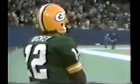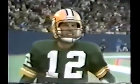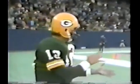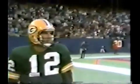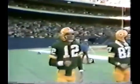Lynn Dickey at the wheel, and Dickey's numbers so far, 10 for 15, 135 yards, no touchdowns. Actually, it's the defense that got the Packers the touchdown. That was that hard hit by Ezra Johnson, the Simms fumble, recovered by Ed O'Neill, and then it was Jerry Ellis who finally came in from 2 yards out. But the offense has not really moved the ball that well. Ellis has carried 7 times for 47 yards.